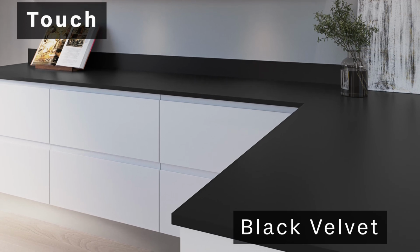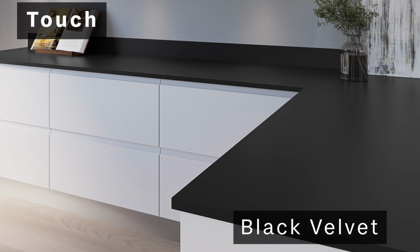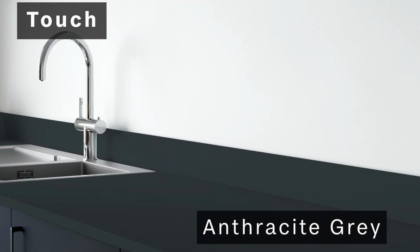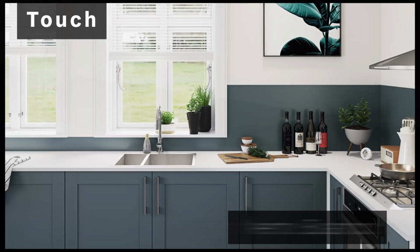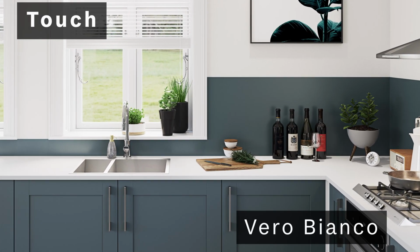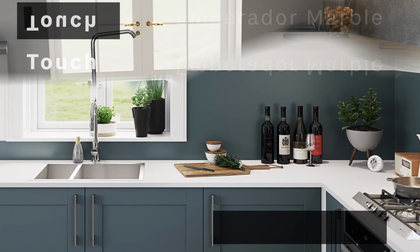Our premium anti-fingerprint surface has a velvety feel and deep matte finish which absorbs light, creating a stunning result. Touch is repairable thanks to its innovative technology, meaning micro scratches can be repaired with a magic sponge, as well as being impact and abrasion resistant. The Touch texture is available in 3 decor options: black velvet, anthracite grey and Vero Bianco.